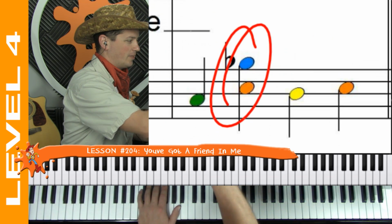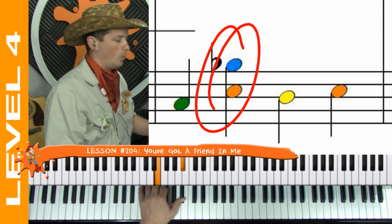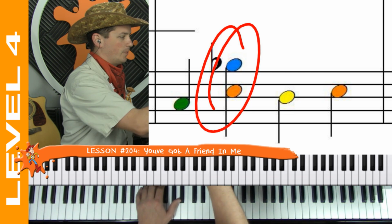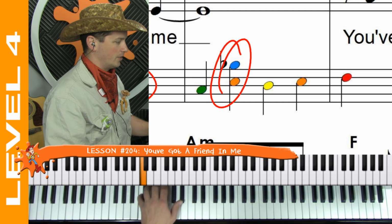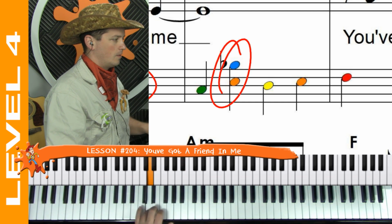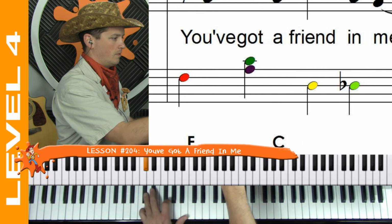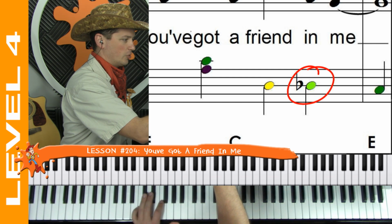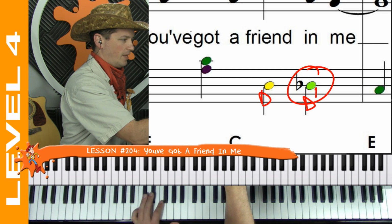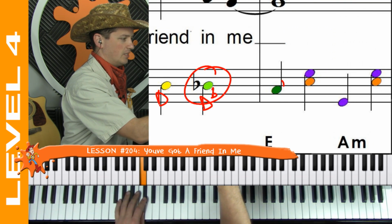This right here, watch out for these guys. The top note's supposed to be a B flat. I know usually we try to stick with all white notes here, but couldn't help it. Randy Newman kind of messed us up with his song here. We got a B flat with an E, and then F. There's another flat right there, so here's a regular D, and here's a D flat. D to D flat, and then we're gonna land on a C right here.